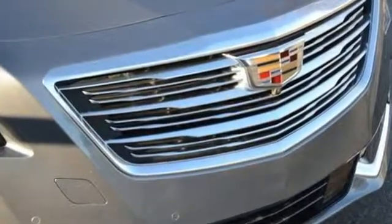AutoWeek comments, "The CT6 responds with a noticeable lack of body roll and reflexes that remind us of its smaller sibling, the ATS Coupe." To achieve greatness, one must dare to be great.